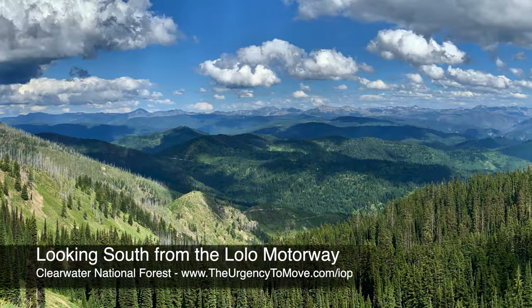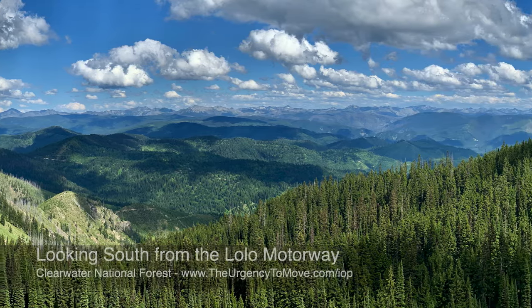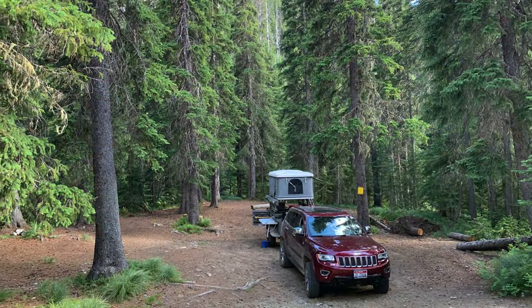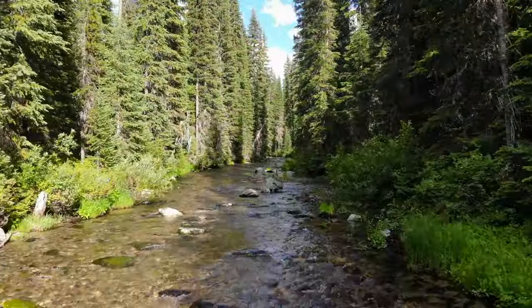I only stayed on the motorway for a short time as I turned north from Cayuse Junction onto Forest Road 581. I camped for the night along Cayuse Creek in Clearwater National Forest.